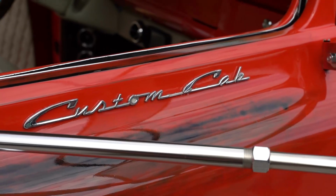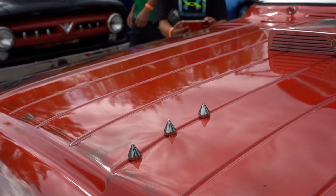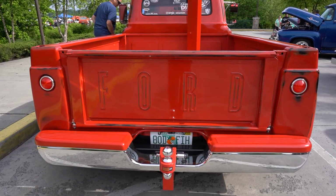Now tell me about the paint job. Me and my cousin, we prepared the whole truck, and we were trying to make it like a patina job. So we painted it all black, red outside, then the red.